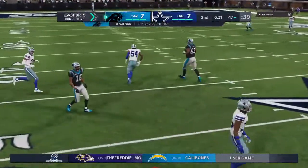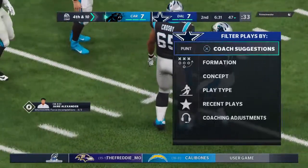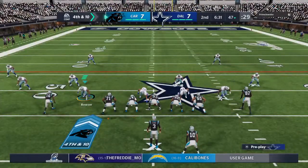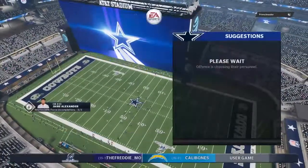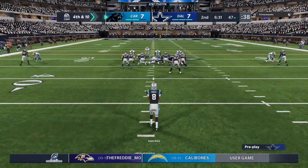Pretty nice. And that's going to be incomplete. The contact there enough to jar that ball free, and it brings up 4th down. This offense converted once on 4th down earlier. Now they're out there again to try once more. Now the Panthers going to use the first of their timeouts. They'll have 2 remaining as we step aside here in this second quarter.